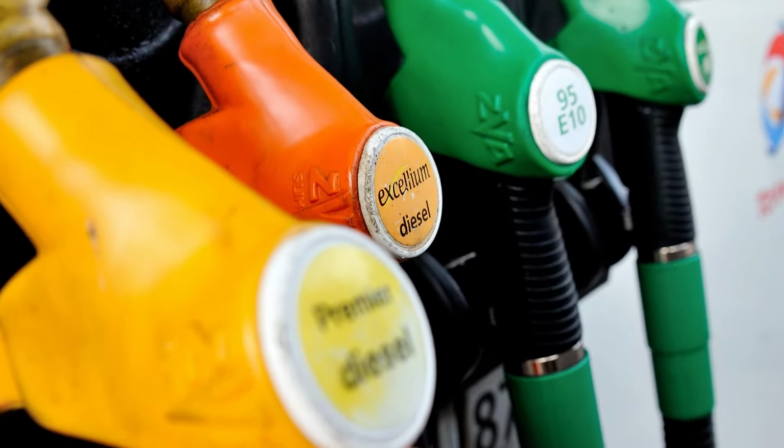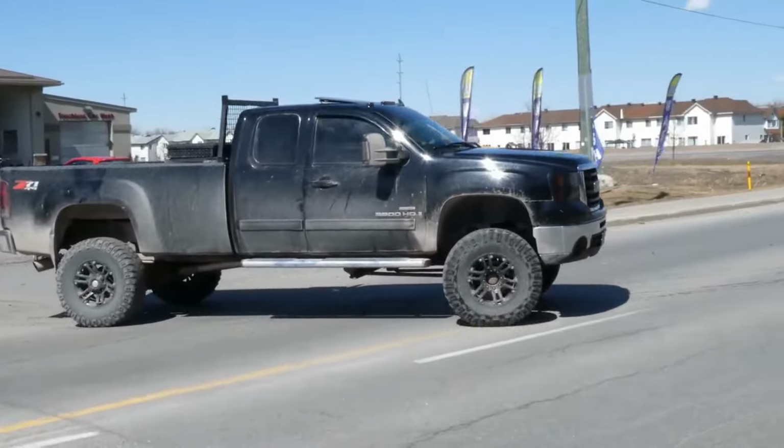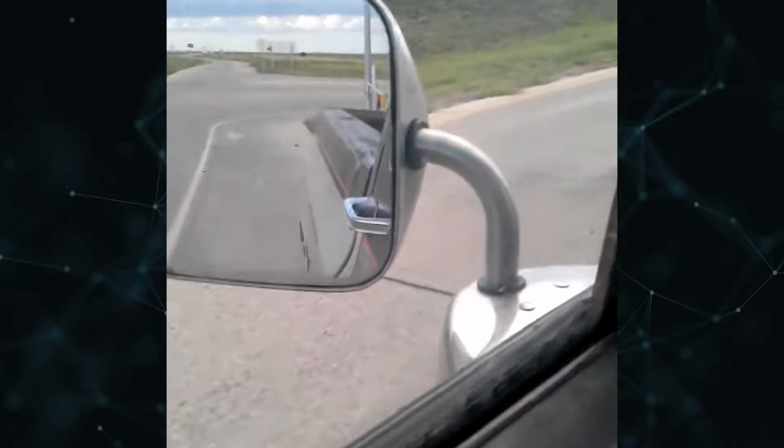All engines have emissions, but diesel smoke is easier to see. New diesels are better and don't smoke much. If they do, it's a problem that needs fixing soon. Smoking diesels hurt the environment and your wallet. They use more fuel and cost more money.